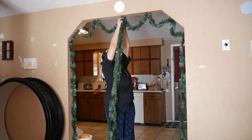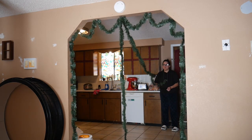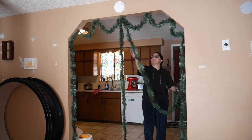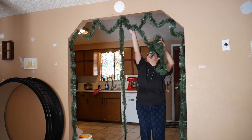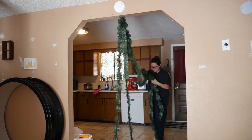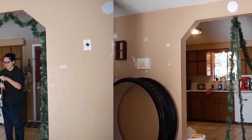Now, I did have to screw some little hooks into the wall for the garland, and the hooks are like half an inch or something, but drywall is 5/8 of an inch, so we're safe, we're good. Did I forget to remove the nails from when I had the little twinkly lights? Yes, I did. We're not going to talk about it.